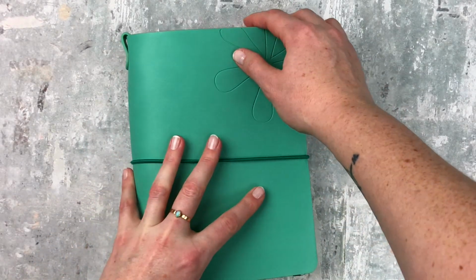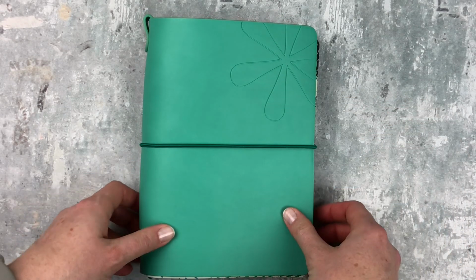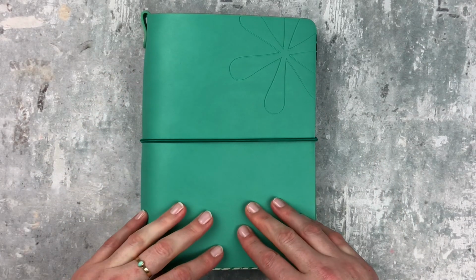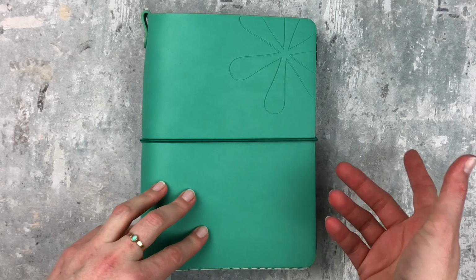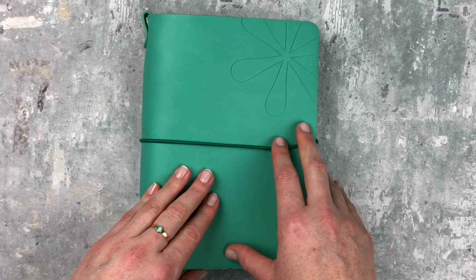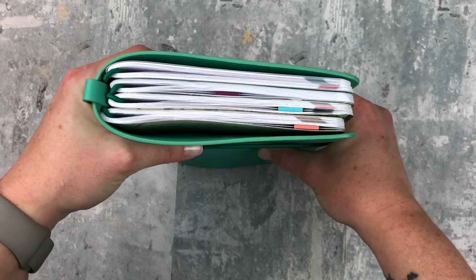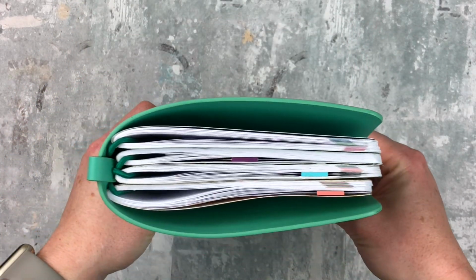And then last but certainly not least is the newest edition. This is my EC folio. This is like my traveler's notebook, and this is a little bit different from what I've done before, this whole system, and I'm really excited about it. I've been using the petite planners since basically January 1st, and I am going to be using this hopefully all year. We'll see. But this holds 4 of the petite planners, and I just got the folio this past weekend, and so I got them all in there, all snug.